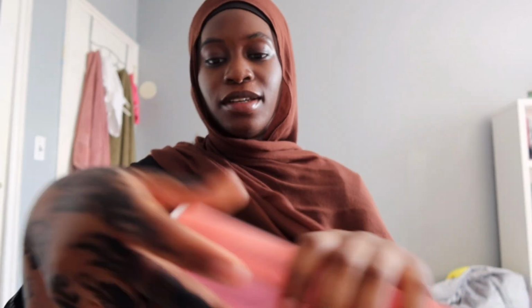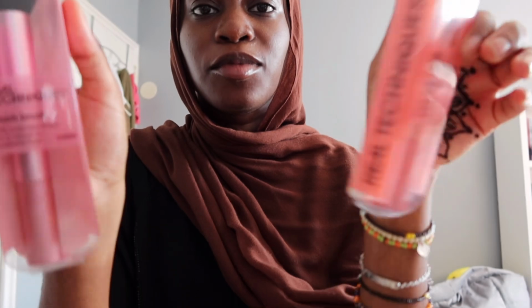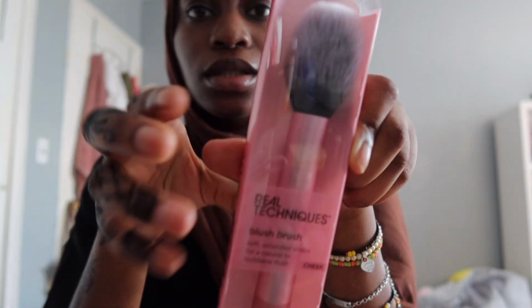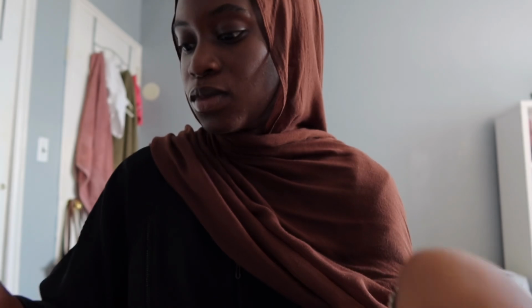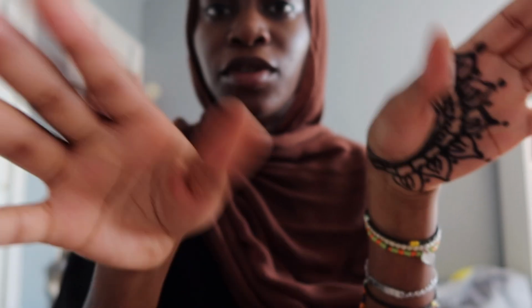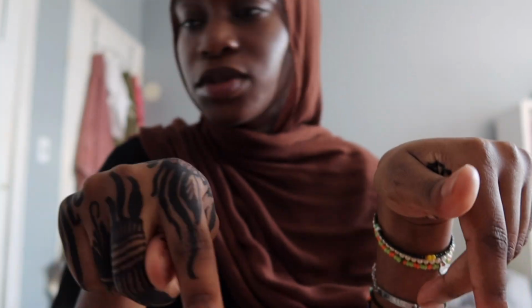Literally, when I say a few things, only four things, but I got some brushes from Real Techniques. This is the foundation brush. I needed a new one. This is their blush brush. And this is their concealer brush. I really like Real Techniques brushes. If you're looking for a good brush brand, it's Real Techniques.